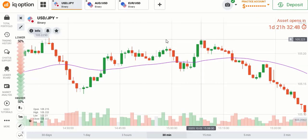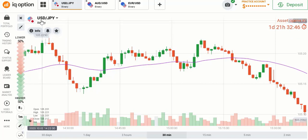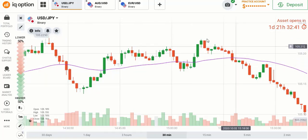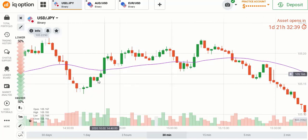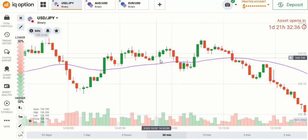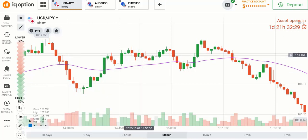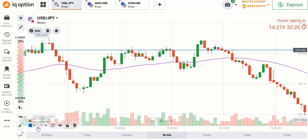This is the IQ Option platform, USD/JPY pair, and the market is ranging here. Sometimes it goes up, goes down, goes up, goes down. So in this place we found a spinning top candle, a red spinning top candle at the resistance level. This is the resistance level, spinning top candle. So the next candle goes down.